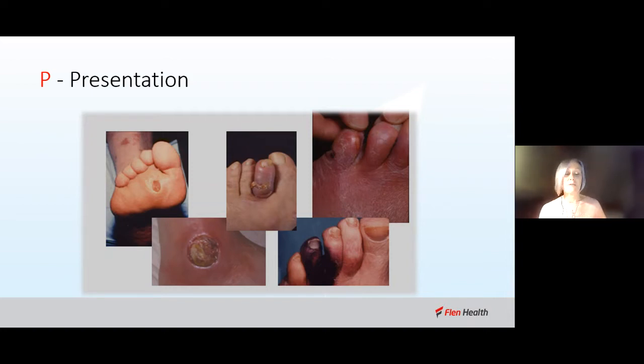And the first thing we have to do is assess this wound. So the description of it: where is it? What does it look like? What does the skin around it look like? How long has it been there? This, as we'll come on to see later, can be a bit more of a problem, but we'll try our best to ascertain the cause of it.